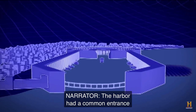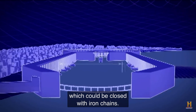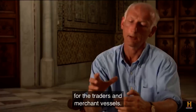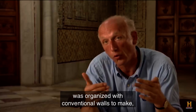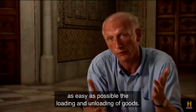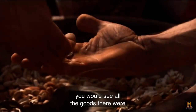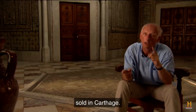The harbor had a common entrance from the sea that was 70 feet wide, which could be closed with iron chains. Inside its gates were 2 separate marinas, the first for the traders and merchant vessels. The mercantile harbor, the commercial harbor, was organized with conventional wharves to make as easy as possible the loading and unloading of goods. So in Carthage, readily one can imagine in, say, 400 BC, you would see all the goods there were in the then known world being bought, being brought, being sold in Carthage.